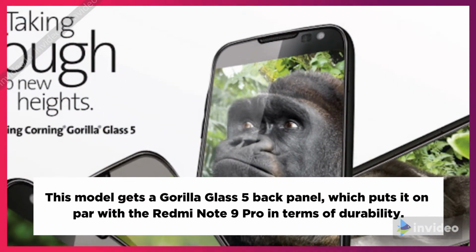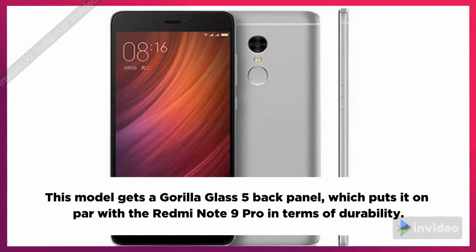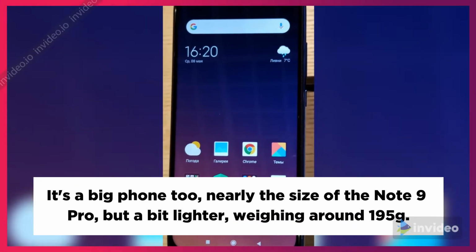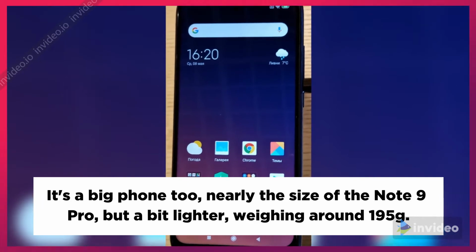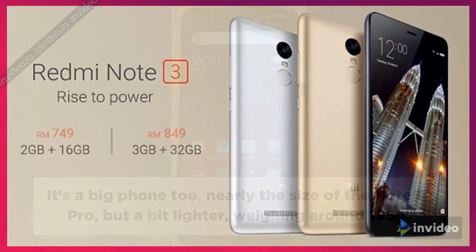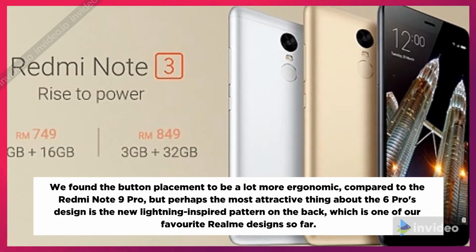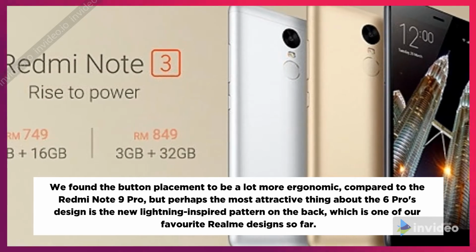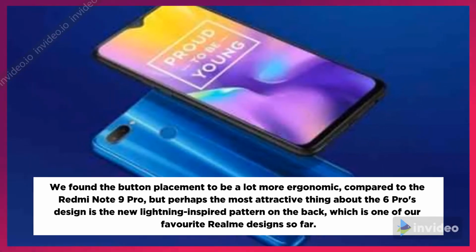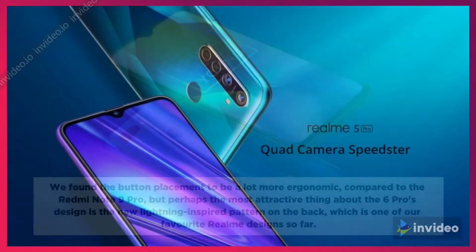This model gets a Gorilla Glass 5 back panel, which puts it on par with the Redmi Note 9 Pro in terms of durability. It's a big phone too, nearly the size of the Note 9 Pro, but a bit lighter, weighing around 195 grams. We found the button placement to be a lot more ergonomic, compared to the Redmi Note 9 Pro, but perhaps the most attractive thing about the 6 Pro's design is the new lightning-inspired pattern on the back, which is one of our favorite Realme designs so far.